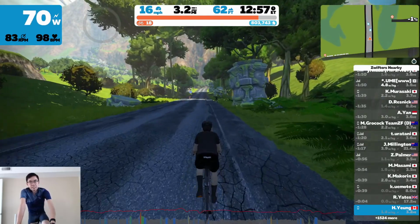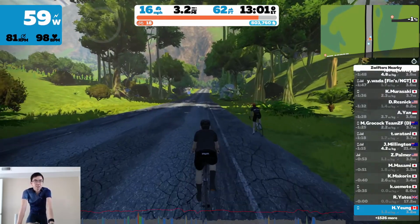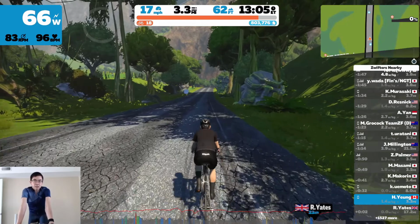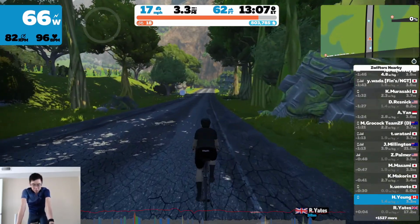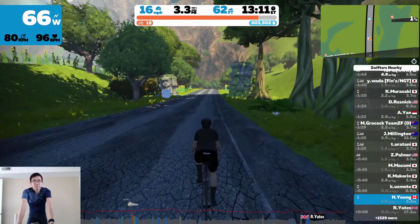I'll probably need to hold an average of 3.2 watts per kilo across the whole way. Fortunately, I'm quite a light rider, just about 50 kilograms, so that's just holding around 150 watts or so.